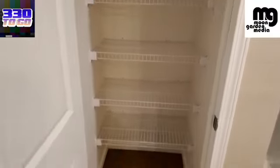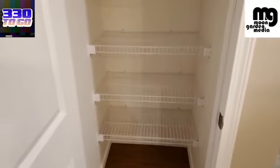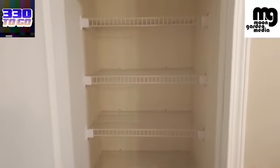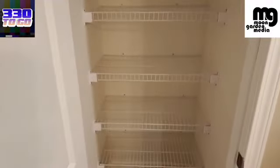And linen closet there. Honey, if you're watching, take a look at the wireframe spacing for our closet back home, and I'll work on that when I get home later. We're doing so many home renovations right now.